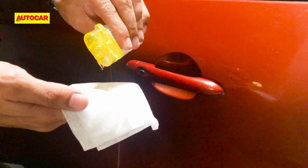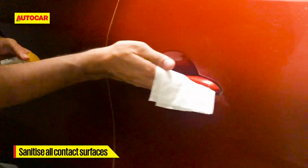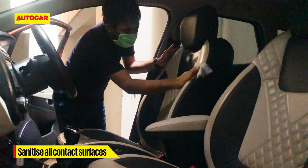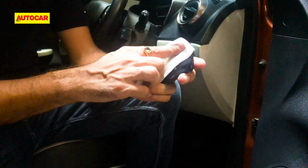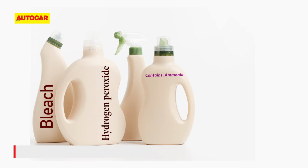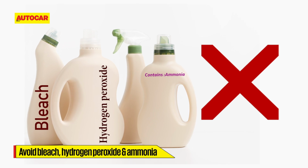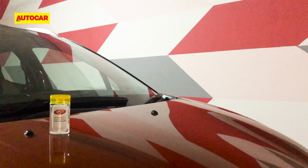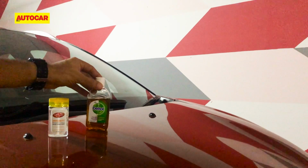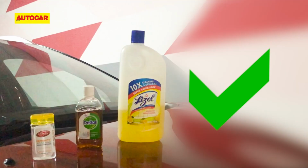Before you start off though, thoroughly wipe down the surfaces you would have contact with, like the door handle, steering, seat and the gear lever, seat belts, buttons and knobs, as well as the key itself. To prevent damage to materials, avoid bleach, hydrogen peroxide and ammonia-based products. Disinfectant wipes or even some good old Dettol water, soap or disinfectants like Lysol will do.